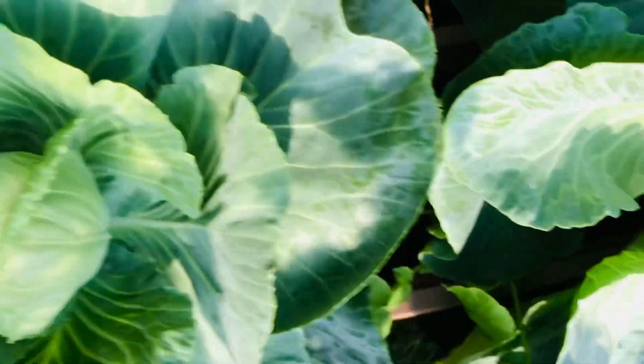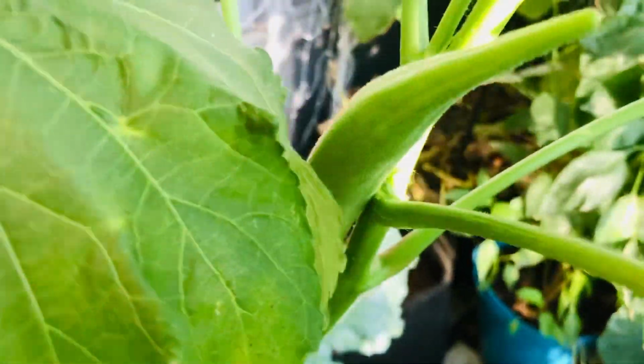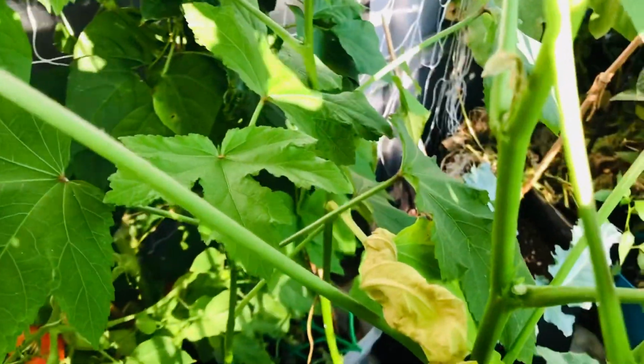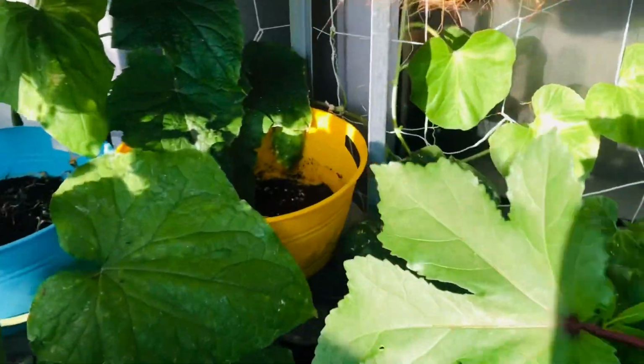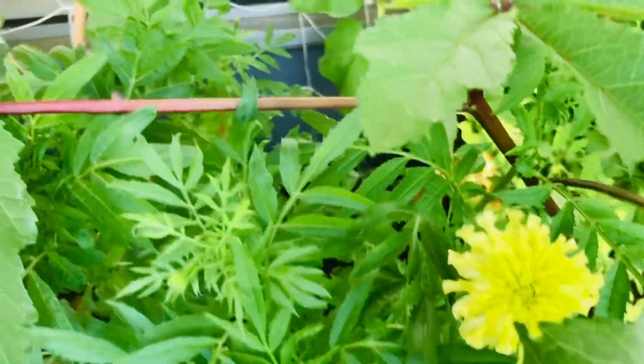So this is again my cabbages. And here you see I'm growing my regular okra. It's growing in an 8-inch grow bag. I planted 4 seeds because I didn't know how many would survive, but all 4 of them survived, so I just let them be. I didn't kill or take out any of those plants, and all 4 of those plants are giving me fruits.